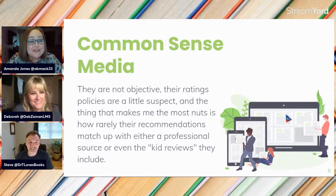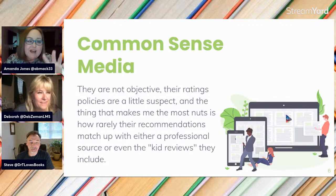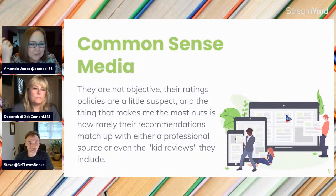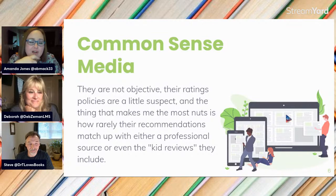No, I'll do it for personal use. If my child wants to, and I'll let my kid read whatever she wants really, I'll go in and they'll say there's this many parts of language and violence and whatever. I used to do that when she was real little, just my own personal, but I would never use that in a professional setting.